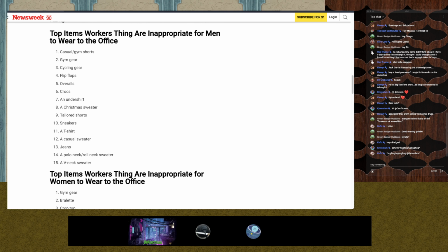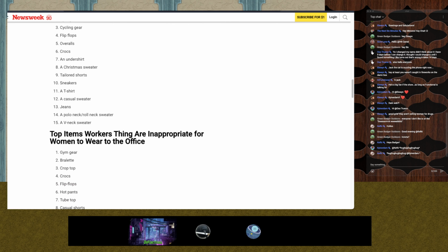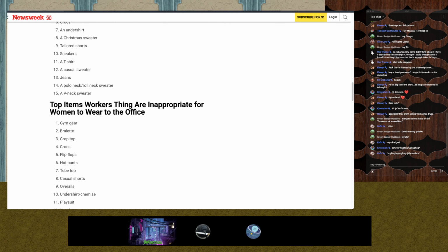Okay. Top 10 items for the ladies. Gym gear, bralette. What the hell's a bralette? Is it like a bra but smaller? It's a long line bra. It might not have any underwire support. It's very comfortable.